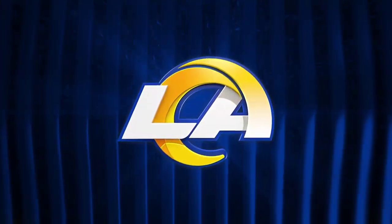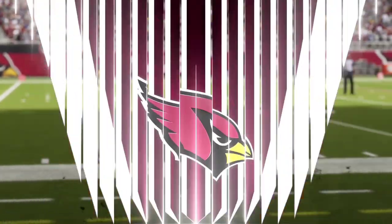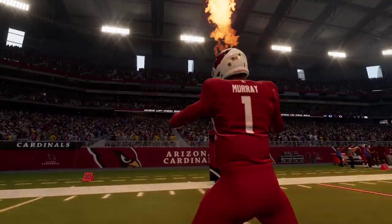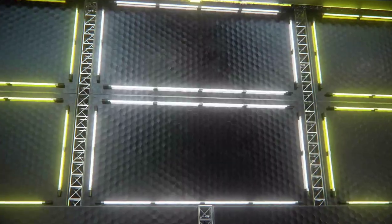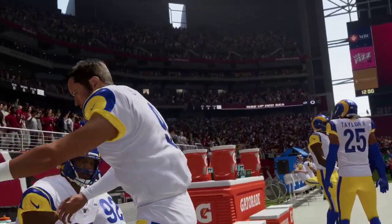EA Sports coverage of the NFL takes us to the Valley of the Sun and State Farm Stadium here in Glendale. Today we've got an NFC matchup on tap as it'll be the Los Angeles Rams taking on the Arizona Cardinals. From up top next to Charles Davis, I'm Brandon Gauden. And folks, we were already excited for this game.